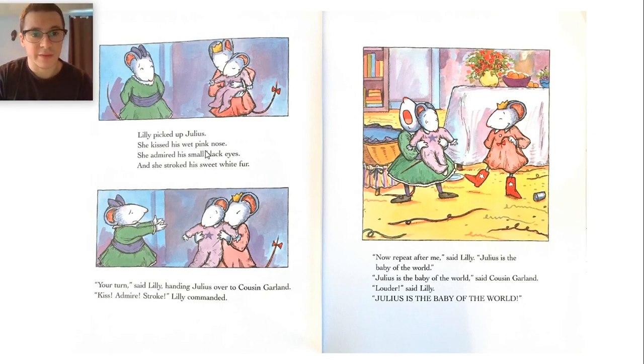Lily kissed his wet pink nose. She admired his small black eyes, and she stroked his sweet white fur. And she doesn't think that Julius is stinky anymore, or that his eyes are beady, or that his nose is slimy.